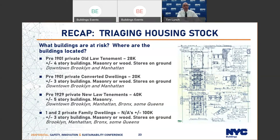The masonry and wood, and you've got to watch out for stores on the ground floor and corner lot buildings. Why? Because you've got a soft story. Stores on the ground floor are a problem because there are no relieving walls. The issue with a corner lot, you get some instability inside the building, then the whole thing goes down like that building I showed you at the beginning. Downtown Brooklyn and Manhattan, that's primarily where they are.